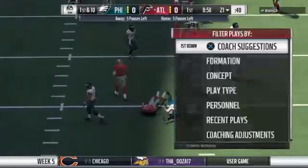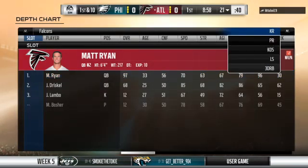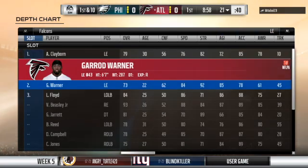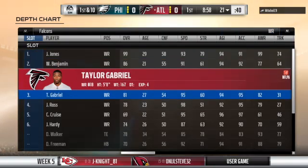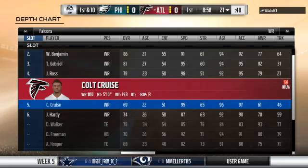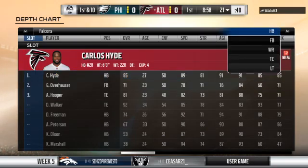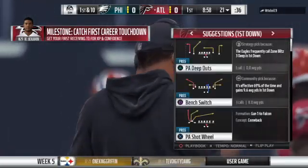And he's able to get it across the 20, but not by much, as he's marked down at the 21-yard line. And the Atlanta Falcons.